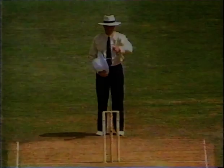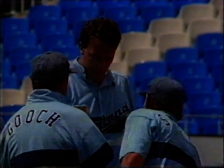Oh, loud appeal, and he's out. Given out. Umpire Doug Cowie raises the finger. The second New Zealand wicket has fallen.